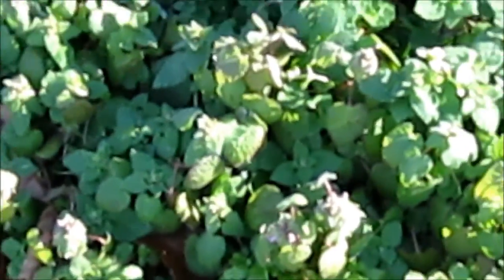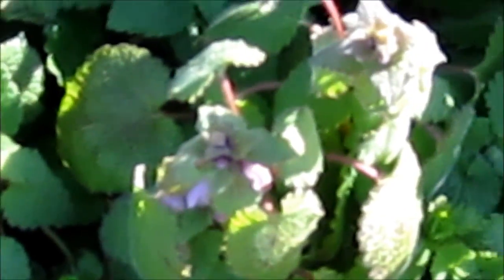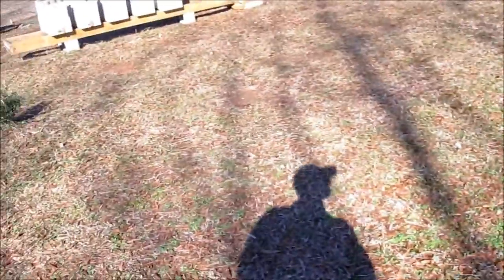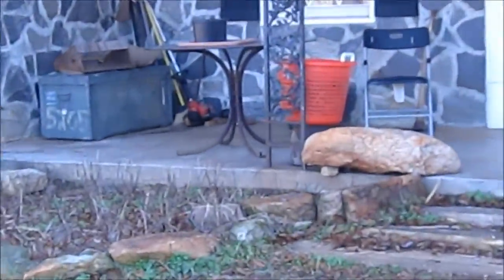That is dead nettle. Let's see if I can get a macro of that. Yeah, that's the stuff. That's getting ready to get fired up good. Pollen on that is bright, bright red. It's as red as that basket is orange right there.